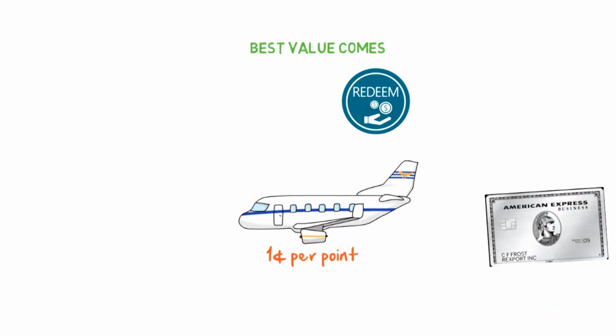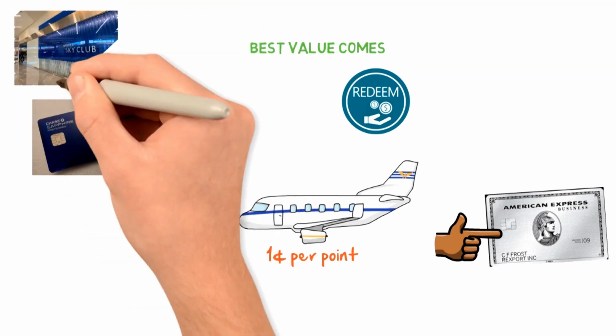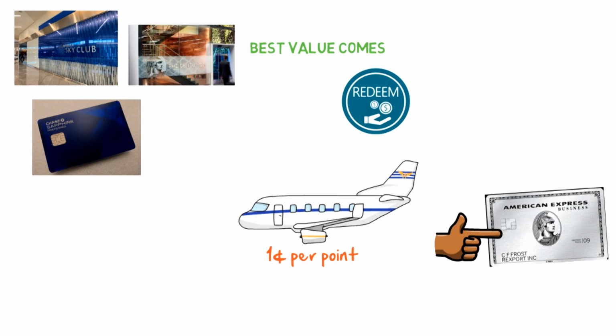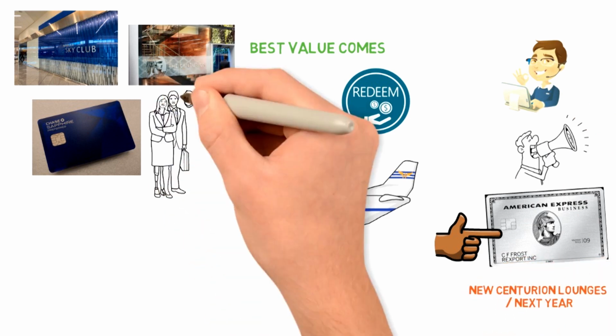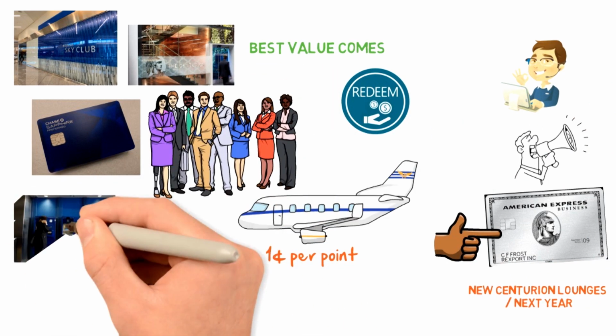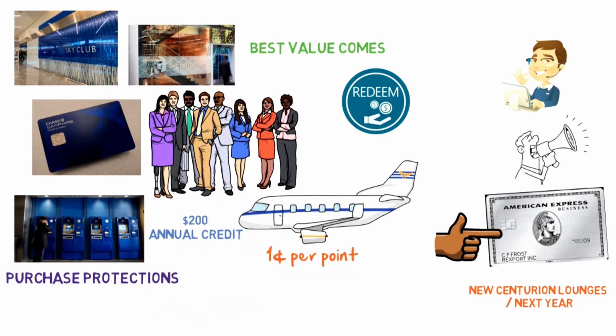The Platinum card includes access to the same lounges as the Sapphire Reserve, plus Delta Sky Clubs and the proprietary American Express Centurion lounges. The additions make the card more useful overall. Amex has also announced a number of new Centurion lounges set to open next year, as well as improvements and expansions of current locations. It carries a number of perks similar to its rival from Chase, including purchase protections and a $200 annual credit on incidental airline fees. Think checked bags, drinks, and upgrades.